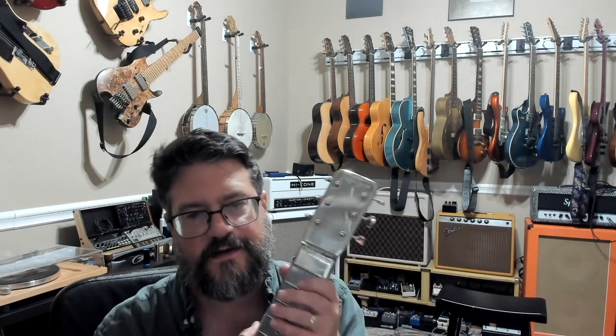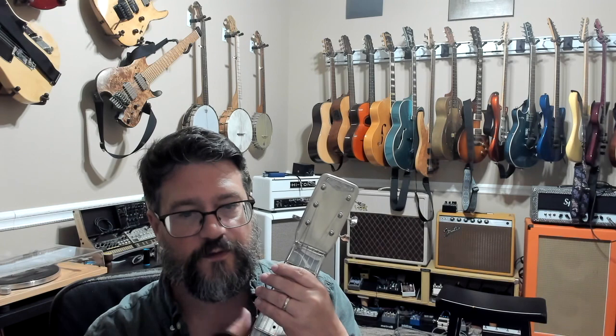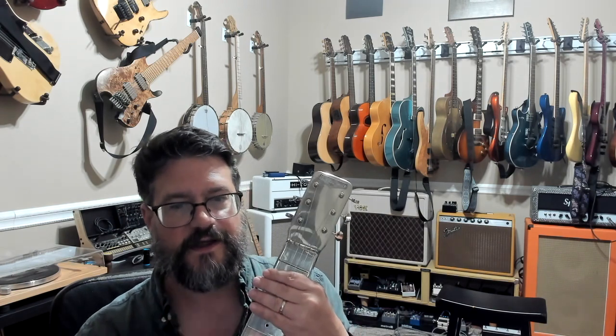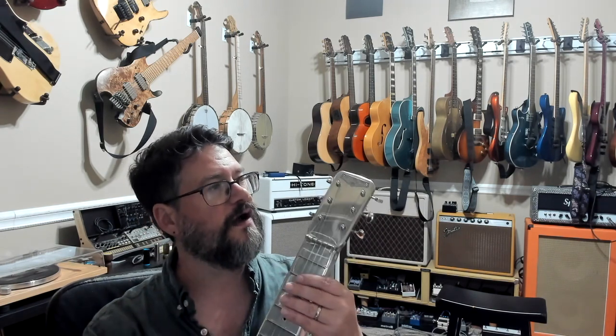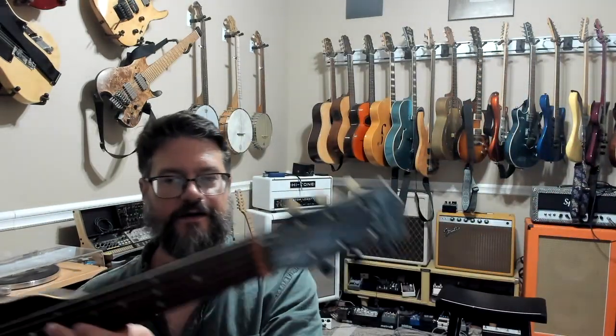The first lap steel I owned, oddly enough, was from the 40s. It was a True Tone from the 40s. So this is 1930s. I will show you another interesting lap steel. This one is much lighter, amazingly lighter. This is a Recording King. The name is in use today. This one's 50s, maybe early 60s.